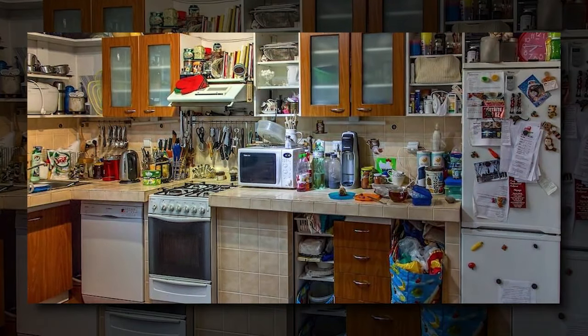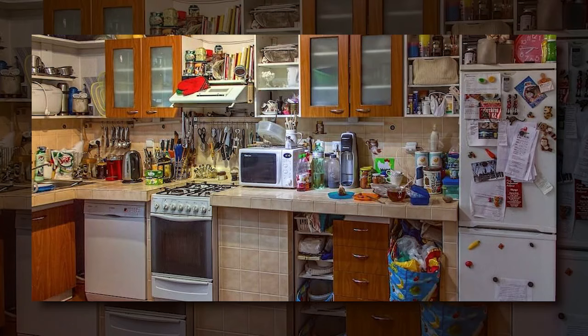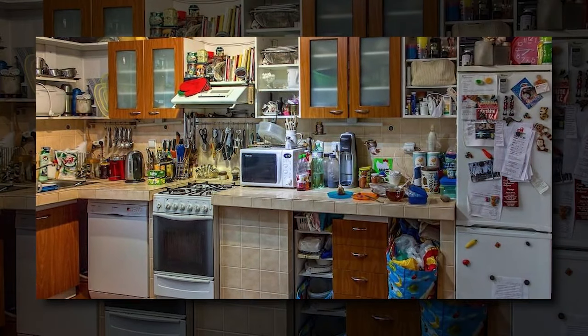Also remember, people start a home search online. So when they're online and they're looking at a picture this big, when there's a lot of clutter in that picture, it's very distracting and they really can't see the space that they're looking to buy.